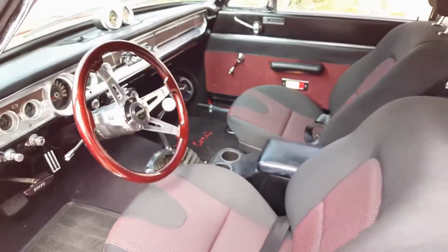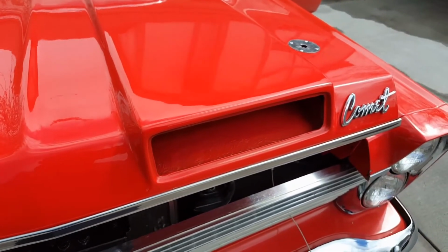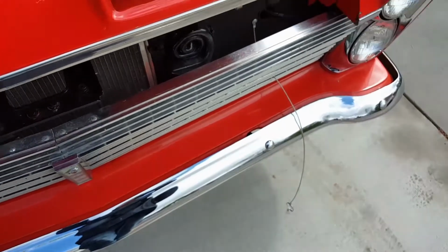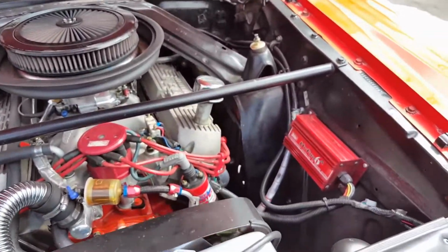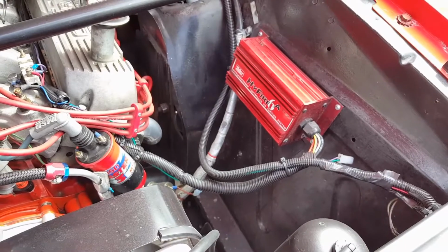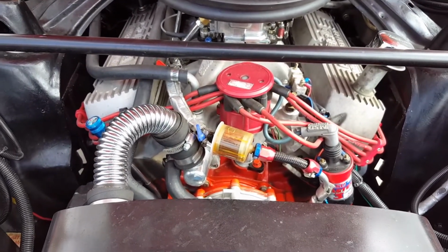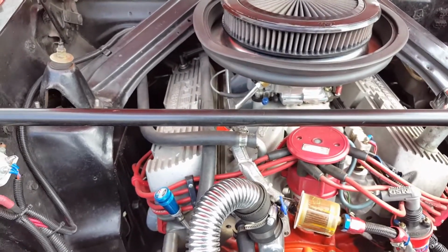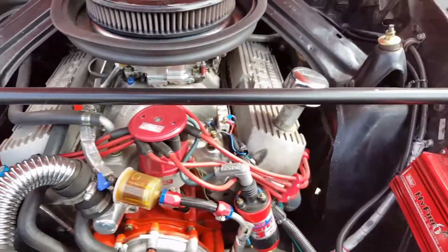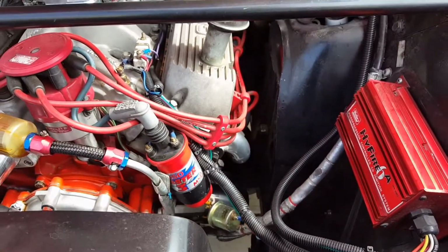Check out the engine bay. Okay, we got a functional ram air hood with hood pins. We've got a Mallory Hi-Fire 6A ignition. Mallory distributor. Dual inlet fuel system on a Summit double pumper carb. Got the Cobra valve covers. Long tube headers.